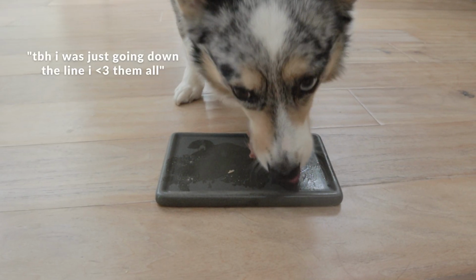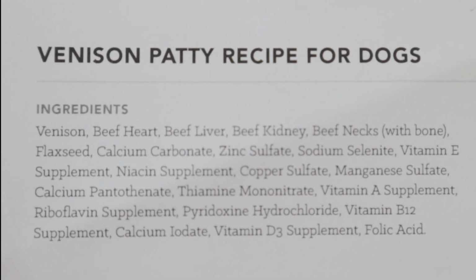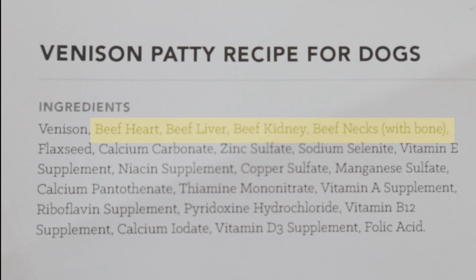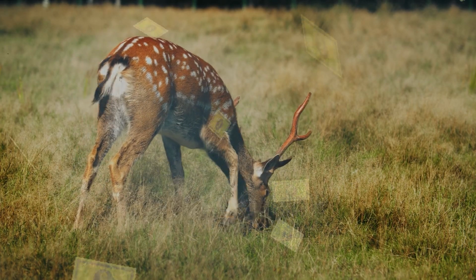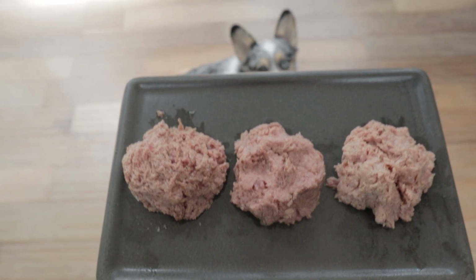Alright, the last protein out of the ruminant animals is venison. Like the lamb recipe, the muscle meat portion is venison meat, but beef parts take up the remaining recipe. Now, because venison is an expensive protein to source, as of this video, per pound, the venison recipe is about $10. Alright, on to the poultry recipes.